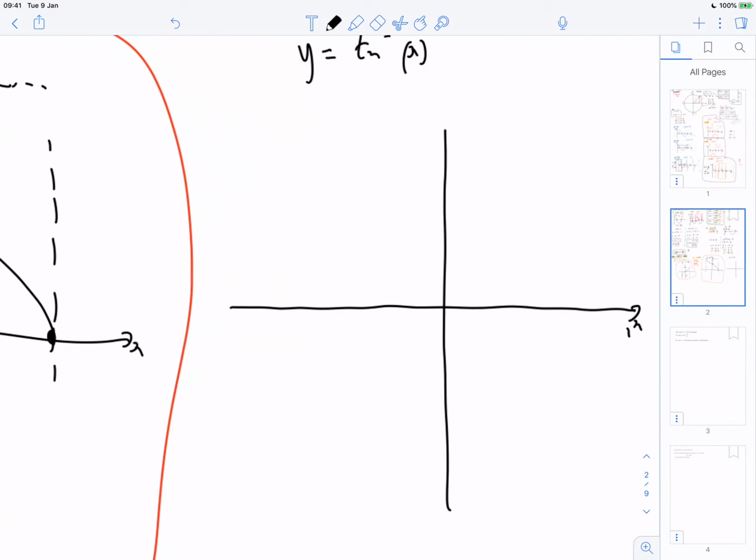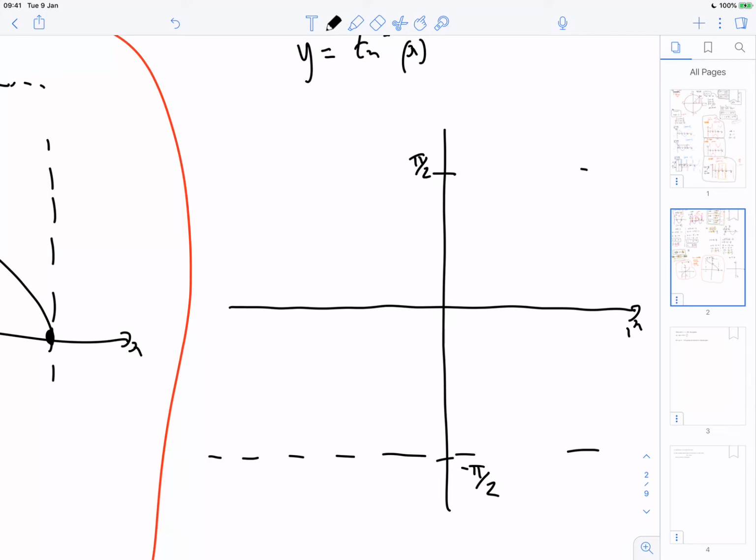So between pi over 2 and negative pi over 2, there's going to be horizontal asymptotes like this. And then from 0, it's going to look like that. It's never going to reach pi over 2. And then this never reaches negative pi over 2 that way. And it goes on to infinity.